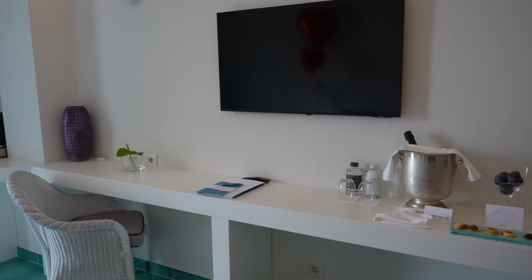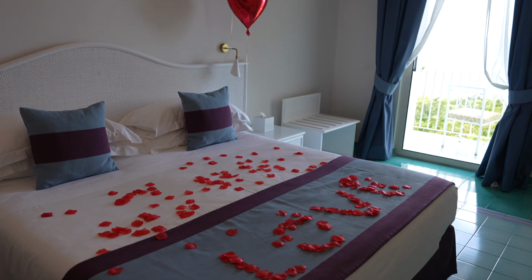All right, and our honest thoughts. So before we get to was it worth the price tag, we're going to talk about the room. So you saw the room tour, the room layout and everything. Technically, the hotel room that we booked was the cheapest one that they offered. Yes, it was the cheapest one. So it was like the basic.